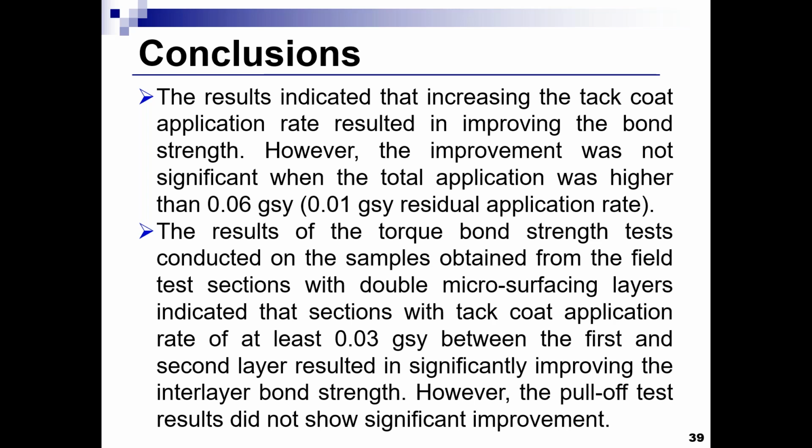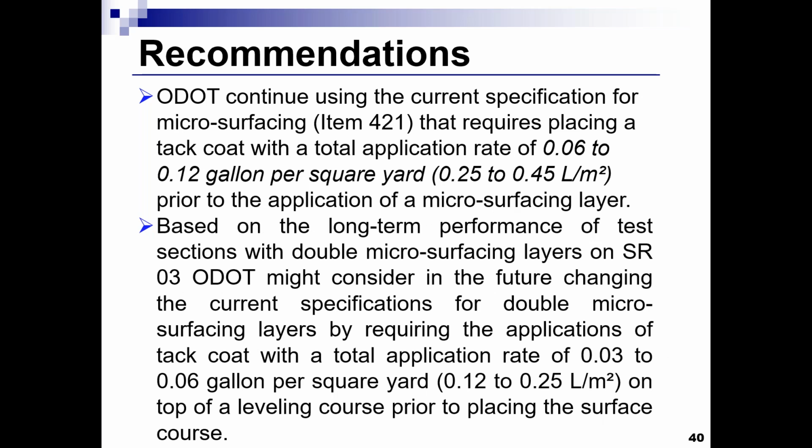When it comes to double microsurfacing layers, adding a tack coat between the leveling course and the surface course seems to improve the bond strength, at least from the torque test, but that was not the case with the pull-off test. A very important thing is that here we're talking about a much lower application rate of 0.03, not 0.06. So a lower application rate might help in improving the bond strength.